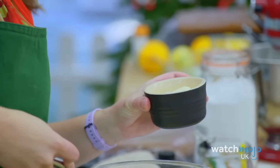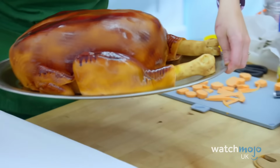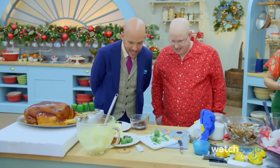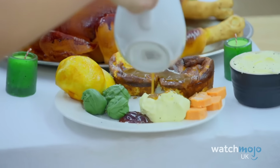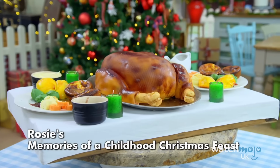We always love an illusion cake challenge because they're easily some of the most impressive bakes a person can produce. Rosie, for a vegetarian, you've done pretty well at making a meat feast. In this Christmas episode, they had some of the best bakers from previous series back in the tent, including Rosie, whose ornate biscuit chicken we saw earlier. Now she was back with another lavish cake, designed to look like a roast dinner.